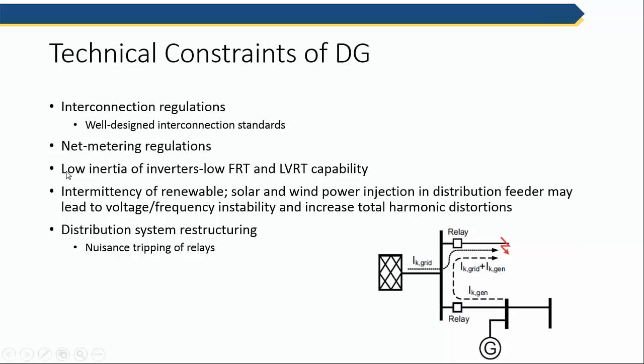Another technical constraint is the low inertia of inverters, whether solar or wind. We power system engineers talk about the inertia of the generator. Compared to a hydro generator or thermal generator, these inverters have a very low inertia constant. So during some momentary fault, maybe a three-phase fault or single phase to ground fault, there will definitely be a disturbance in the power system. At that time, frequency ride through and low voltage ride through capability should be provided by these generators. If you are using inverters, their fault ride through capability and low voltage ride through capability are low compared to others.